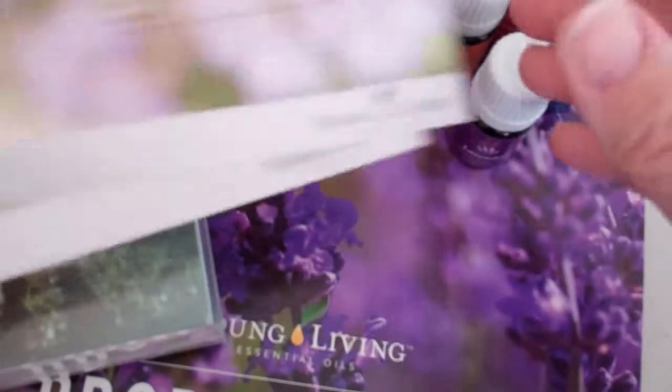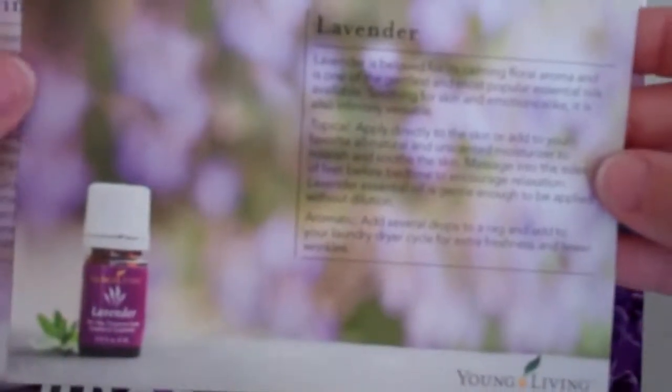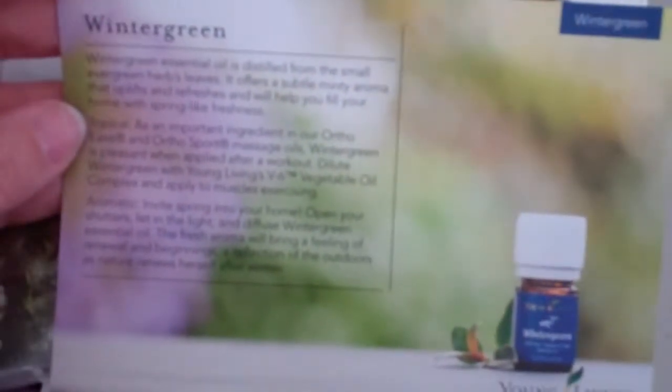And then of course they send you the promo cards that tell you a little bit about lavender, how to use it, and I keep these. I don't really use them because at this point I can just look in my EOPR, but since I'm doing a promo for wintergreen, then I will send it out with wintergreen so that they know how to use it.